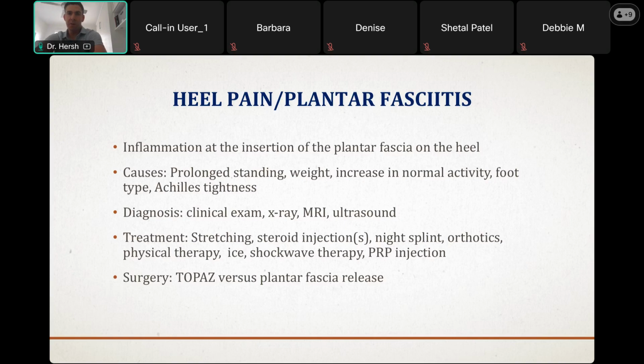The clinical examination and the history is very important for this. But we also will take x-rays, and oftentimes people have a heel spur on the bottom of your foot. Just because you have a heel spur, it doesn't mean it has to hurt, and it doesn't mean you have plantar fasciitis. But what it does mean is that you've had the plantar fascia pulling, probably more than it should, for an extended period of time, and the body has actually reacted to that pull and created new bone, and that's our heel spur.